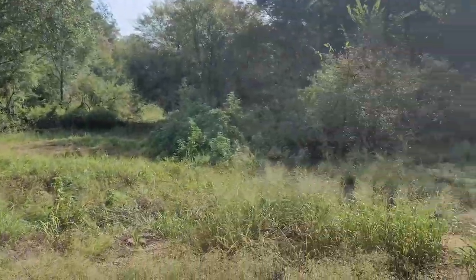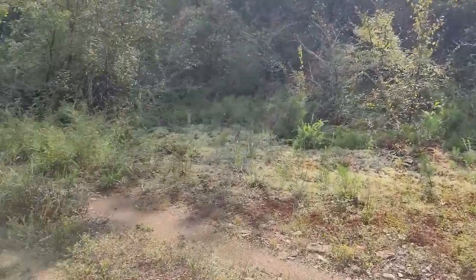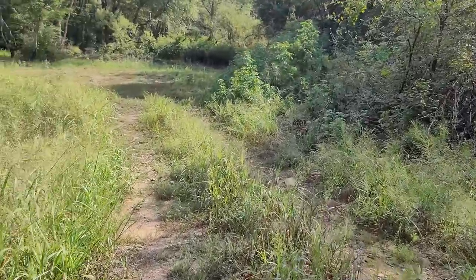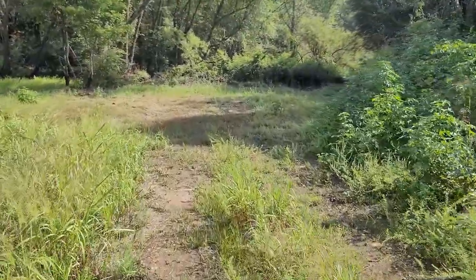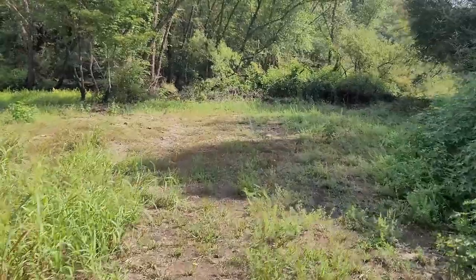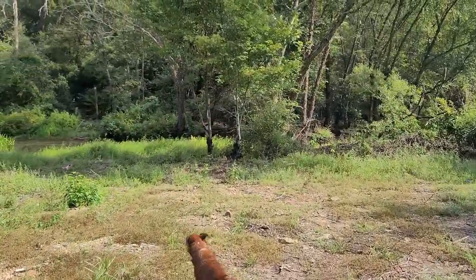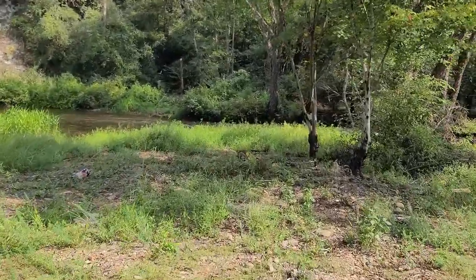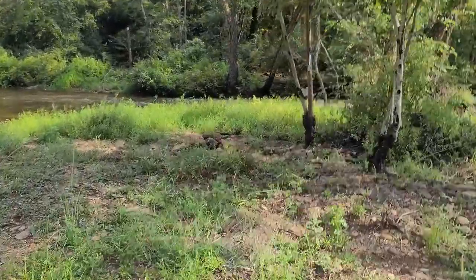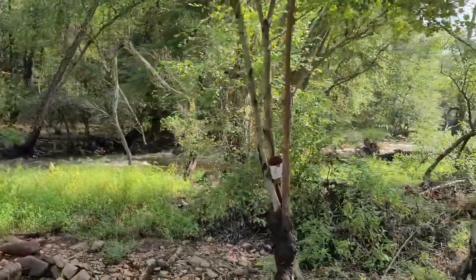Let me come back to the trail. Like I said, it's kind of rough right through there. But the two track still goes this way here. And somebody has been camping down here in the past. You'll see a fire ring up here. Looks like they forgot their kitchen tongs.